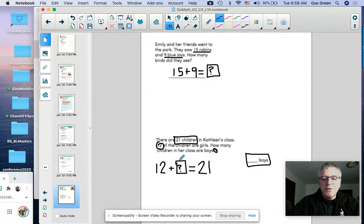My favorite for when the mystery box is over here, when you're not just figuring out the total, but you're trying to figure out one of the parts of the problem, is to count up. Use a count up strategy. Start at 12 and count up to 21. And I like to tally mark.